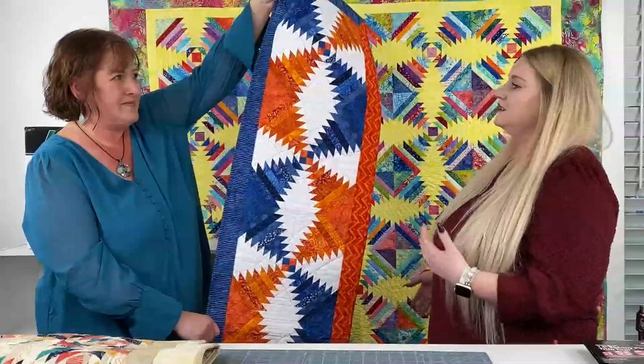And the borders and binding in this one are mitered, but if you have not yet mastered those skills like myself, there are additional directions for your traditional border and binding.